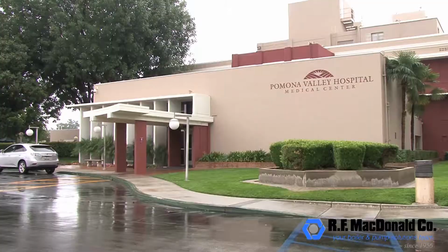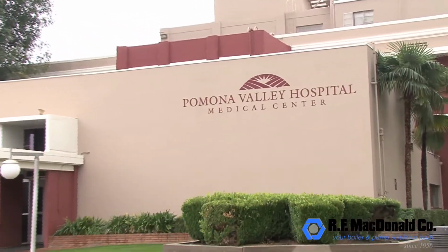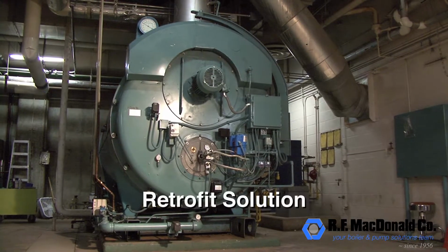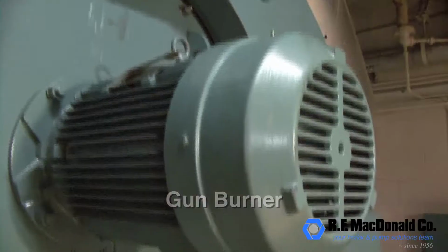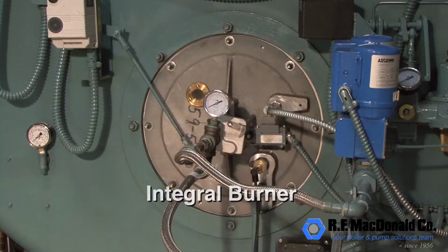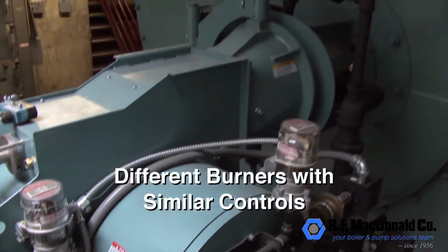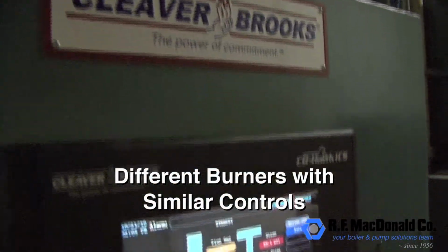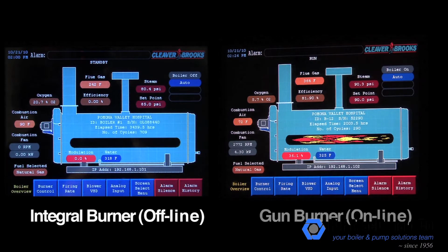Our first stop is here at Pomona Valley Hospital in Southern California. Here we retrofitted two boilers. This involved a replacement of two burners, one a gun-style burner, the other an internal or integral burner. Now, even though these boilers contain two different burners, they share similar controls and an almost identical display, all of which can be monitored at their BMS. We spoke with their chief engineer.